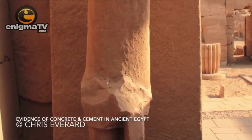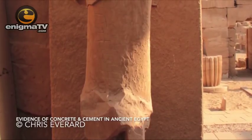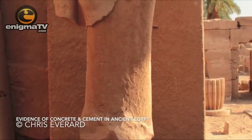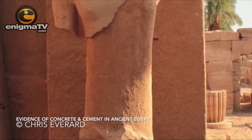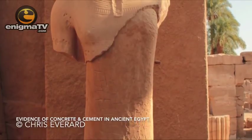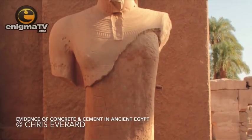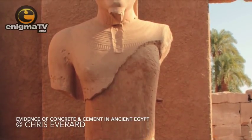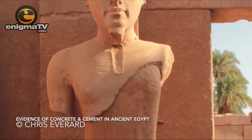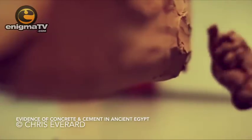Now, this is my footage from Karnak Temple in Luxor in Egypt, and this is a statue of the young King Tutankhamun. And what you can see is that there is a central core that's been made in some kind of rough sculpted former, and over the top of it you've got a kind of cement that's been sculpted rather the same as a car designer would sculpt a prototype of a car in wet clay, and that's the technique which I'm seeing here.